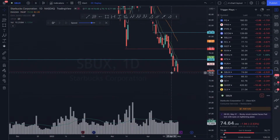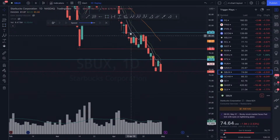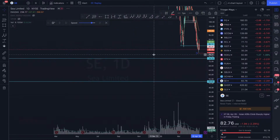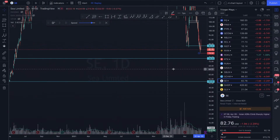Starbucks looking weak, guys. I mean, below Friday lows, you said its daily range, and then it's going to go down. Here comes the SE, guys, my number one stock to short every single week. Let's see what's next on this one.